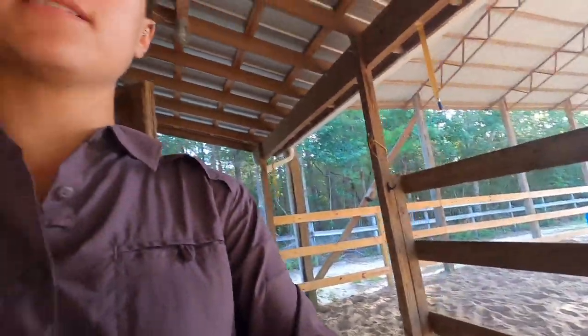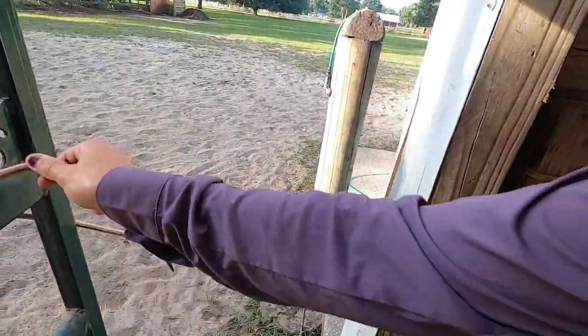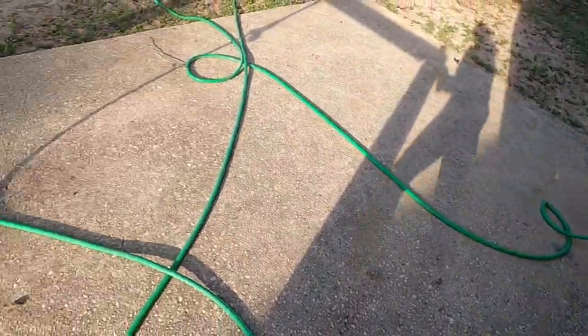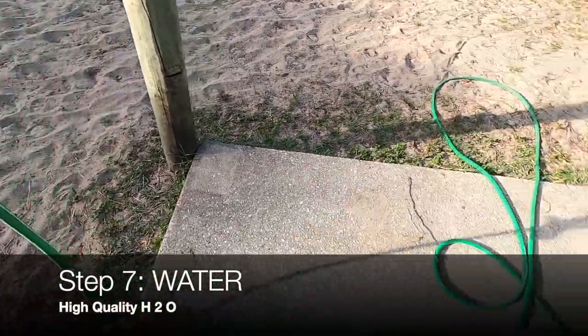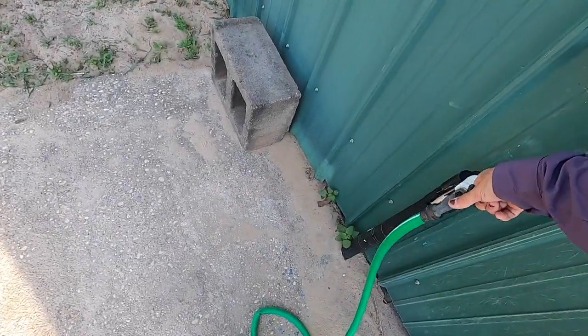Hang up their fly masks on their door. From there, I will then do the water and do my little knot here. And come around. I have been leaving my hose clamped open so that it doesn't get too hot, expand it, and burst. That's happened with my last hose or two.